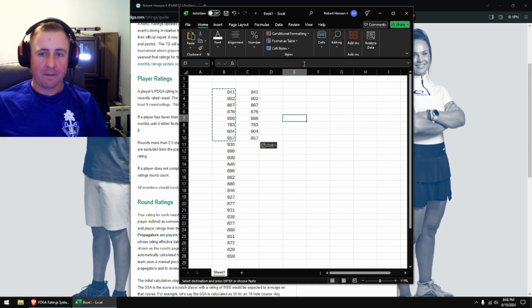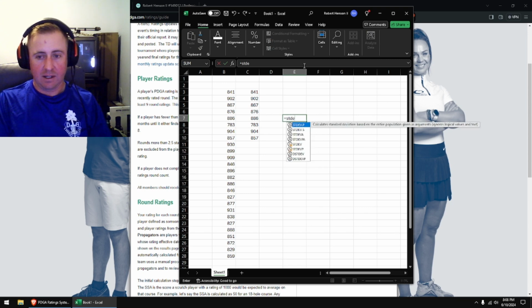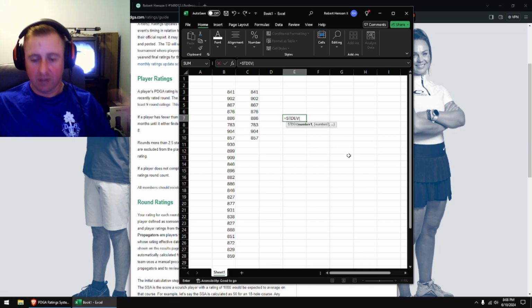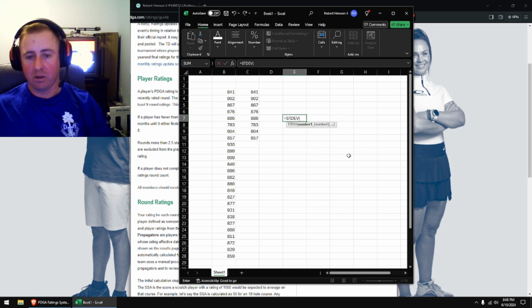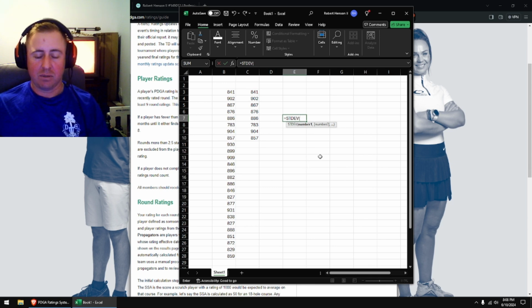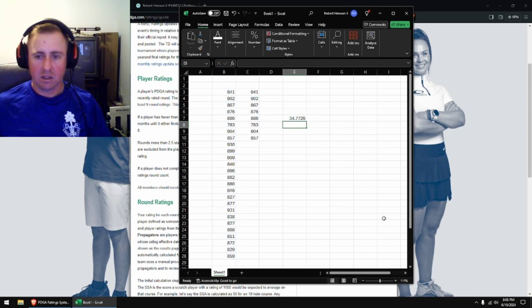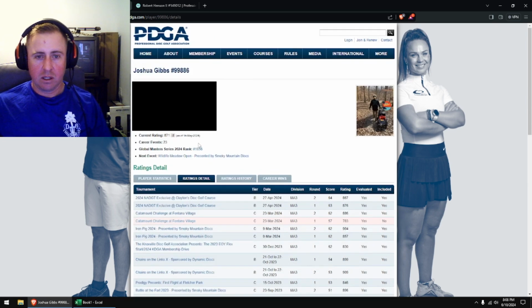The formula here, we'll go equals STDEV. It's like you add them together and then you take the square root of the additions once you square them all. So it doesn't really work with one because you just end up squaring it and then square rooting it, which messes up. So the standard deviation of these, for example, is 34.77.